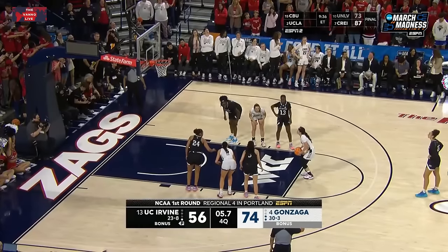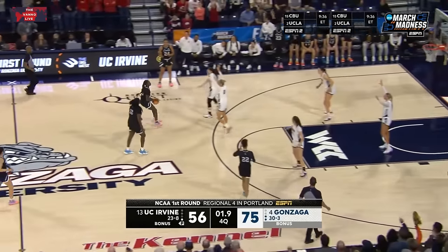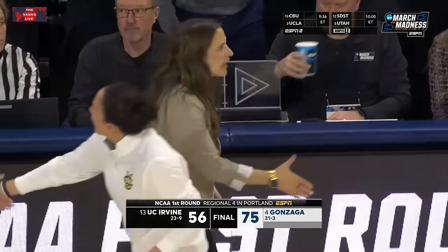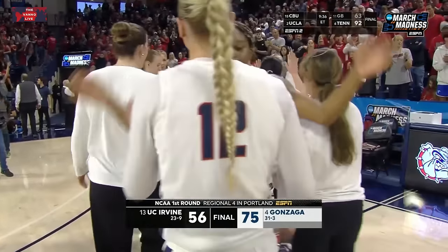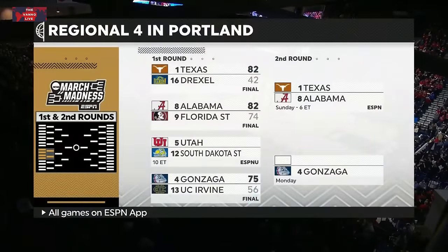I really enjoy watching these two sisters play. They're dynamic, and they're just the most unselfish players. They're great shooters, but they're always looking for their teammates first. Crowd will tell the story. And that'll do it. 75-56 Gonzaga, trailing by 11 in the first quarter, defeating UC Irvine to advance to the second round on their own home floor, where they have now won 35 straight. Updating the bracket, Regional 4 pod in Portland. Gonzaga.